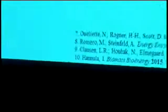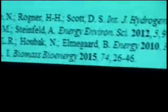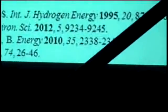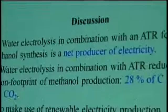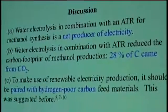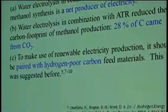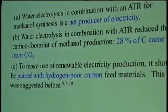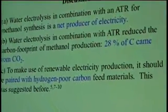If we look at the loop itself, again, dispassionately, it's a net producer of electricity. So even though we are consuming electricity, we are producing an excess of what is needed for water electrolysis just through the gas loop design. The second thing that we observe is that just below a third, let's say about a quarter of the carbon that is converted into a liquid product is actually not derived from non-renewable or fossil fuel. It is actually derived from CO2.